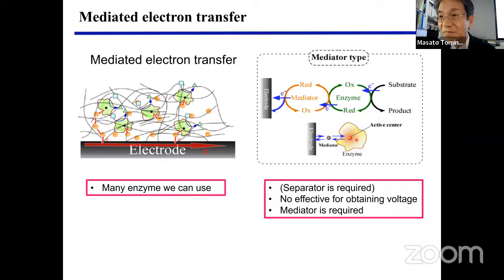In this case, we can select many enzymes. But the disadvantages are that sometimes a separator is required, and it is not effective for obtaining voltage. Of course, we need to select the mediator.